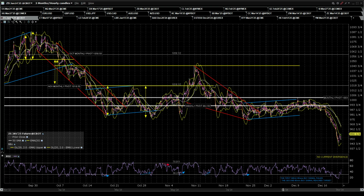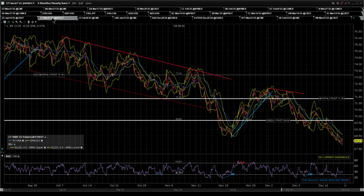On soy, we went lower than I was expecting here, and I'm still wondering if we're going to see a larger low on the bigger picture. I was really kind of hoping it would hold the 970 area. So watching this with interest, but I'm quite liking the grains for a potential low here. Cotton, I was expecting to see a retest of the low, make the second low of a double bottom, and we retested the low, so we shall see.